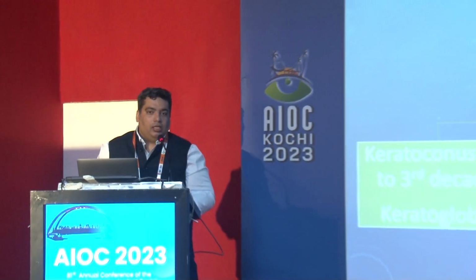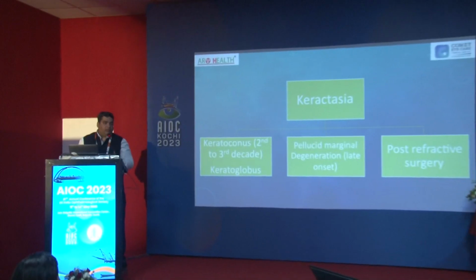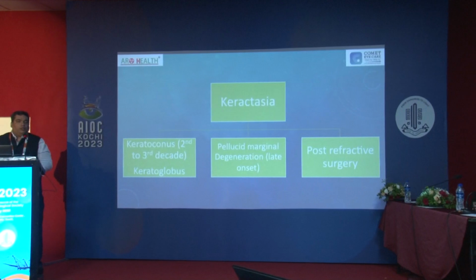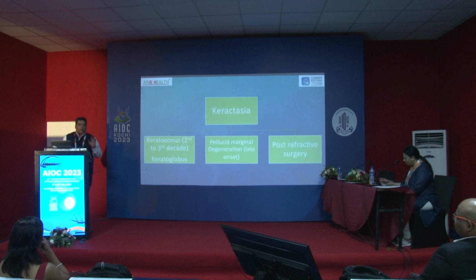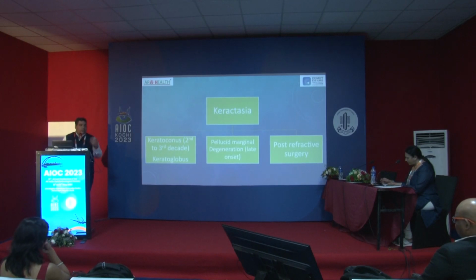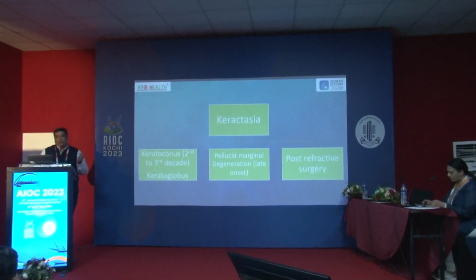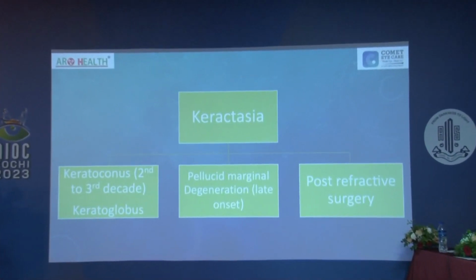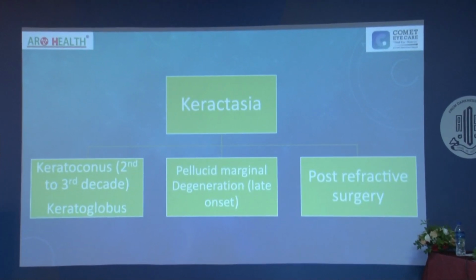Everybody who is sitting here is a cornea specialist or a general specialist who deals with keratoconus once in their lifetime. They must have seen keratoconus first and then they are seeing more and more now. Keratoconus or corneal ectasia can be divided into 3 parts depending on when you see them, where they are presenting. You can have an early decade like keratoglobus or keratoconus, which is commonly seen. Then you have PMD, which nobody knows why it happens. And the other one is post-refractive surgery, which is what I would call the iatrogenic ectasias that we deal with nowadays.